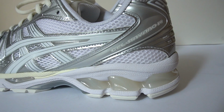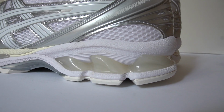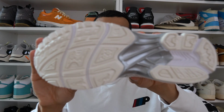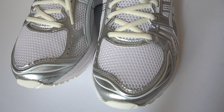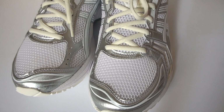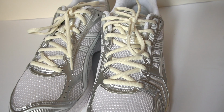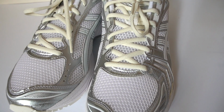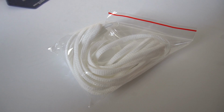And towards the heel, you can see that gel peeking through, that gel technology, which provides the cushioning for the shoe. And then on the outsole, you get this nice cream outsole, a very clean colorway overall. The laces that come with the shoe are thankfully also done in this cream color, which is pretty much the only bit of contrast you get on the shoe. You additionally, if you want to make the shoes very clean looking, you even get this pair of white laces. I personally would leave the cream on my pair.